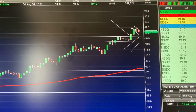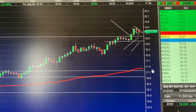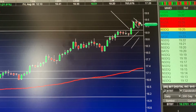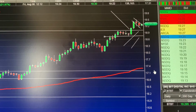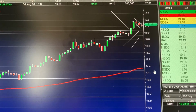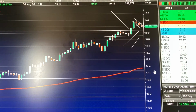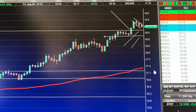I try to react to the chart. I don't want to play a guessing game. I don't want guessing. The chart lets me know. I don't care what I'm thinking. No guessing. Just react to the chart. It's so easy. React to the chart, but not guessing. No guessing game here.